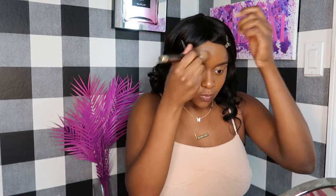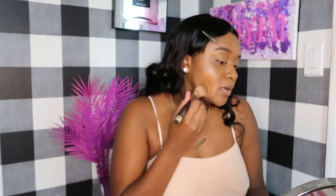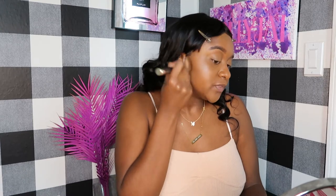Her place is obviously not my place, and when you film, you want to be comfortable. And the luxury of having bangs is I really don't have to worry too much about this forehead. You don't have to worry about how your eyebrows look too much. That's the convenience of bangs. A bang wig can be a very convenient wig. I'm not mad at it.